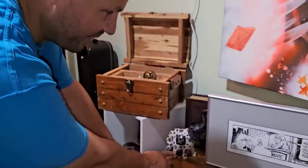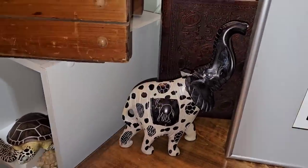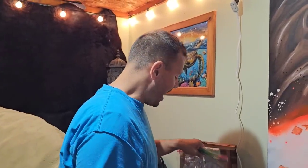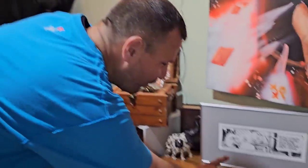There's an ivory elephant right there. That was a gift from a fan. Oh, yeah. So that stays right there. Obviously, we cannot sell ivory in today's world, and there are specific laws. If you want to know those laws, you need to look them up yourself. We're not going to go over them all right now, but we can have it as a gift that was gifted from a fan.